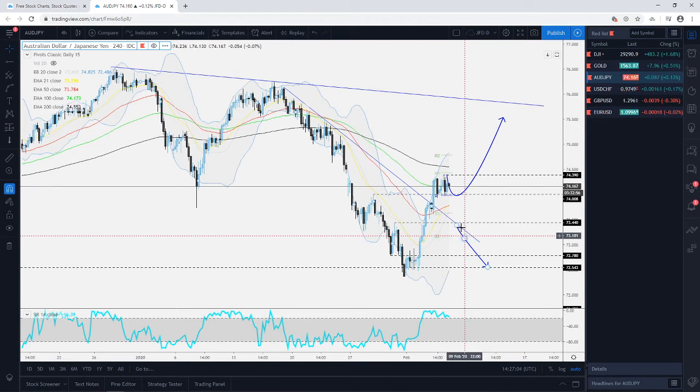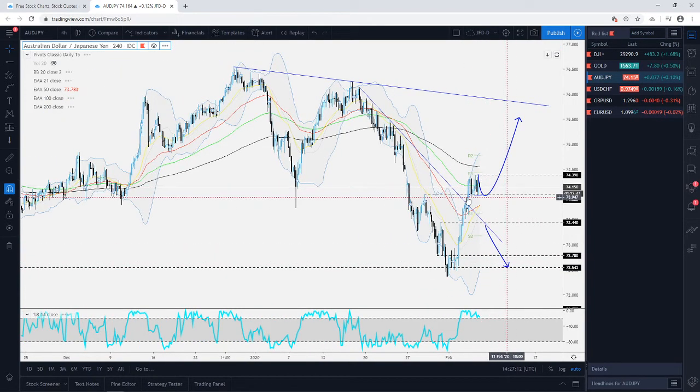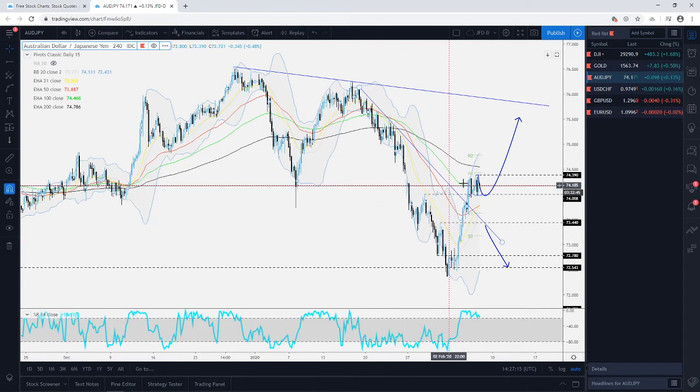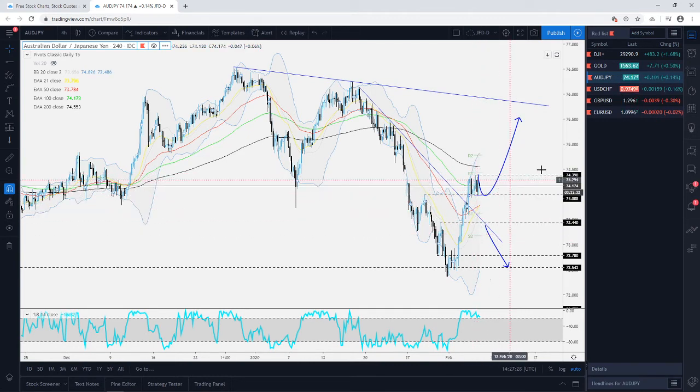In terms of the downside, pretty straightforward. We need to see a drop below the 73.44 zone before examining lower areas. For now, it seems that the upside is the more likely scenario. That is, of course, if the indices also continue to rise, because if the indices start reversing sharply to the downside, we could see an increase in the yen buying, and well, this could drive this pair back to the downside. So something to keep an eye on, guys, as well, in addition to the indices. And I'm talking about this pair, of course.